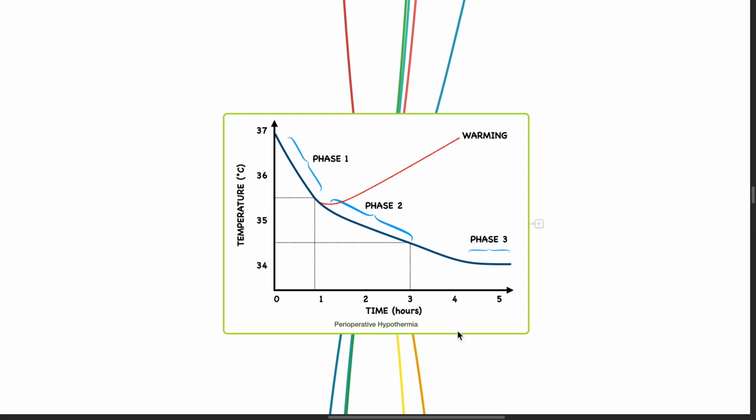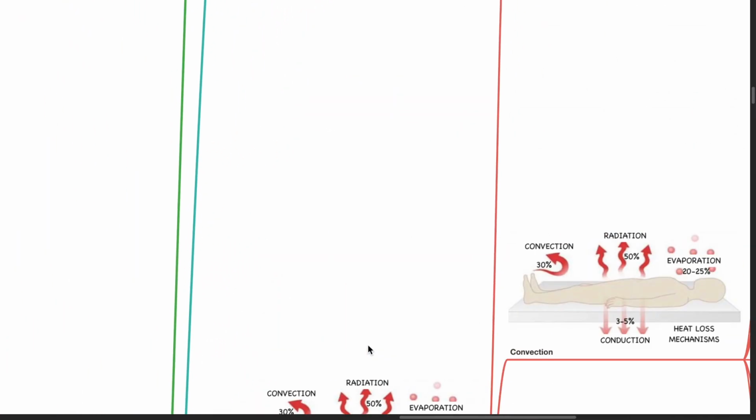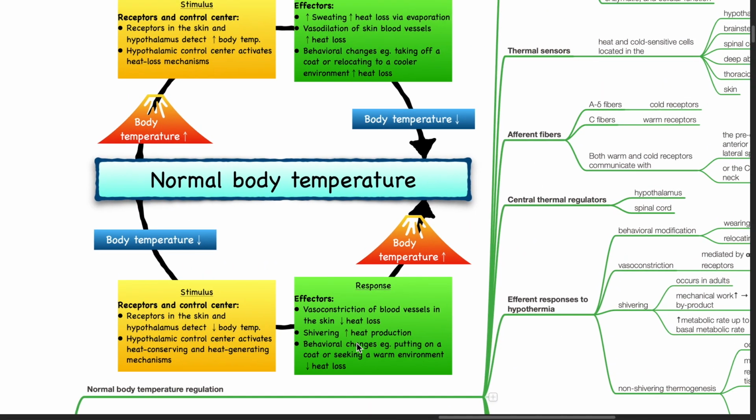Today we'll be discussing perioperative hypothermia, part 1. Normal body temperature regulation.